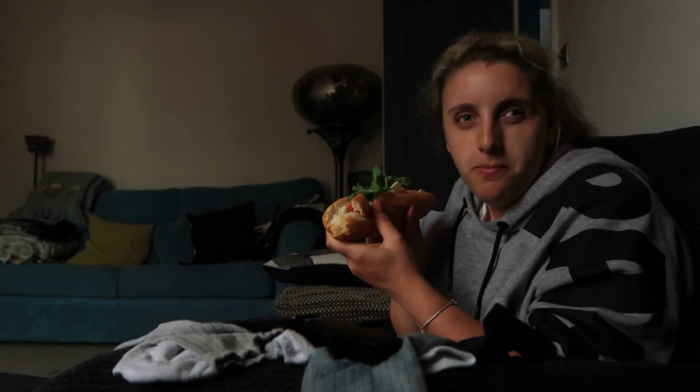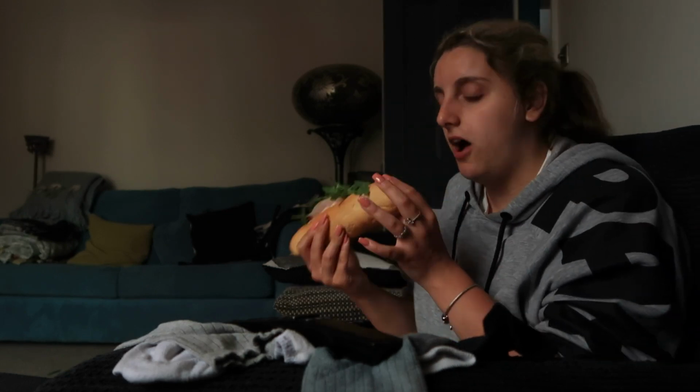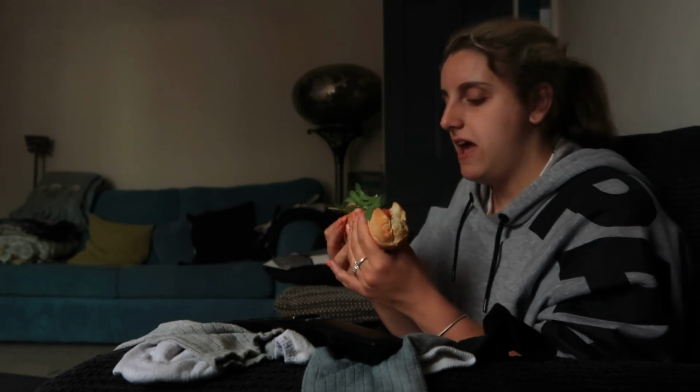I'm going to try to go from the middle, because that's where most of the ingredients are. I know it's a bit weird that I'm eating it like this, but I don't really want to try from the end, so I wanted to get all the ingredients in.